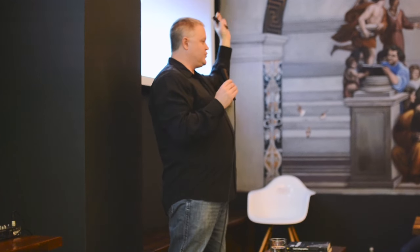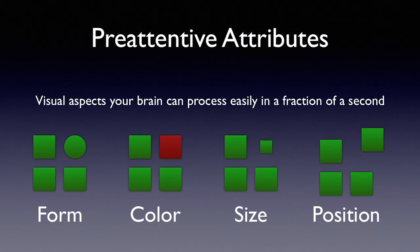We try to use pre-attentive attributes. Anybody familiar with pre-attentive attributes? Is that familiar to a number of people here? So pre-attentive attributes are visual things that your brain can process faster than anything else. You can see different colors, different shapes, a different position. You can see that in nanoseconds and it doesn't require your higher brain function. And so it actually helps speed how quickly you understand information if we take advantage of these pre-attentive attributes as designers. So, quick exercise.